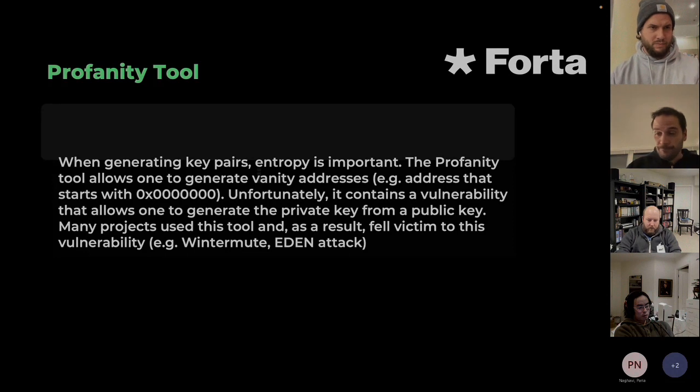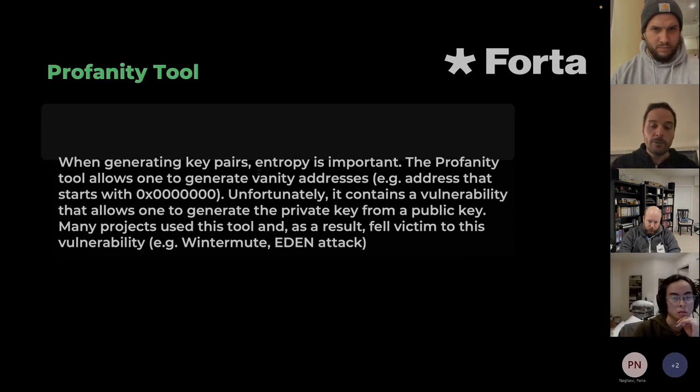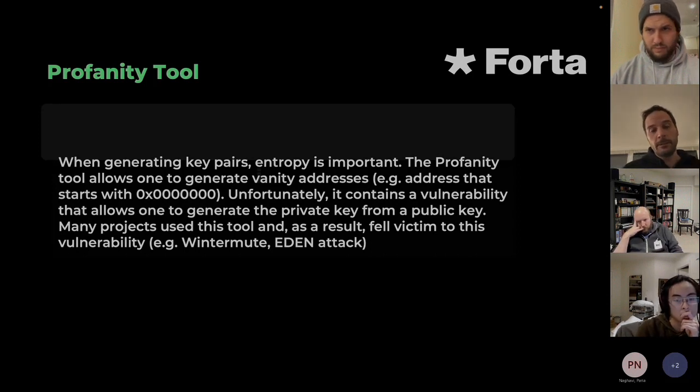And so a very serious vulnerability that impacted several projects. Wintermute was one of them, where millions of dollars were stolen. Because basically what that allowed attackers to do is take control of addresses with specific roles. And I very much expect that this vulnerability will haunt us for at least months, if not years to come. So the point here is, if you're generating a non-custodial wallet, it's not just important how you manage your keys, but also how you generate your keys.